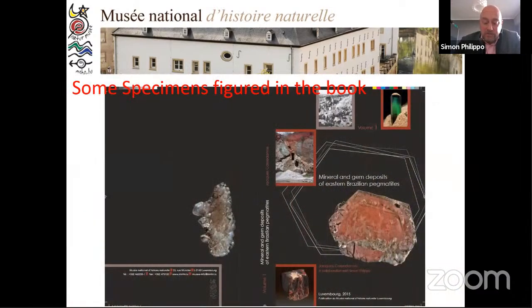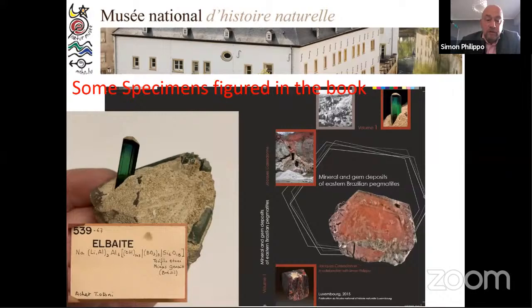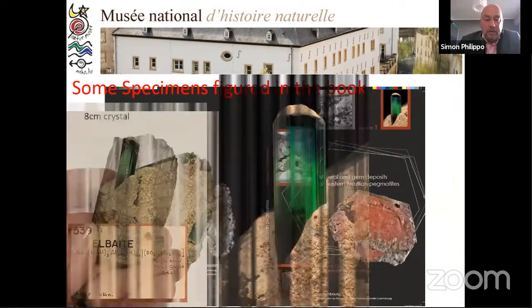So I come back to the book of Jacques, and I want now to show you a few specimens just photographed like that with my hand, with my handy, and then the picture made by Jeff Scoville. So you see the whole specimen, and you see the specimen with the picture of a specialist. So it's from Teofilo Otoni. It's the elbaite which is on the top of the desk, and here you have the picture made by Jeff Scoville. So we have a few pictures like that.